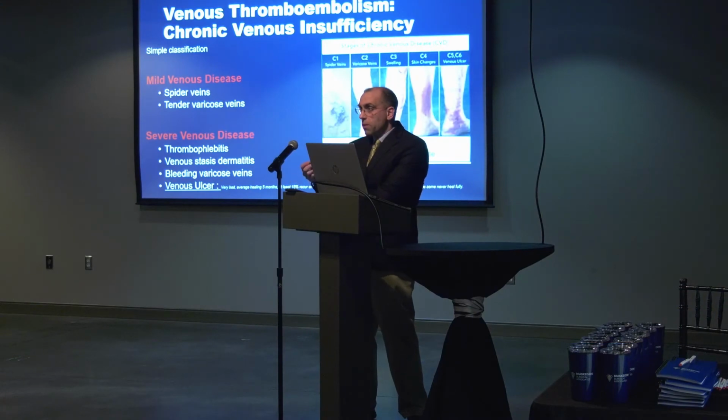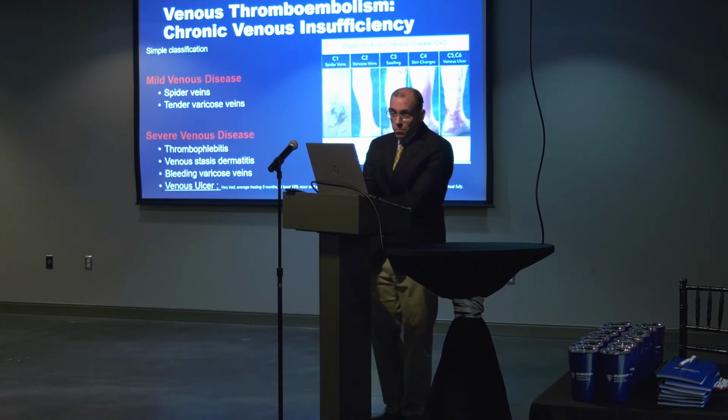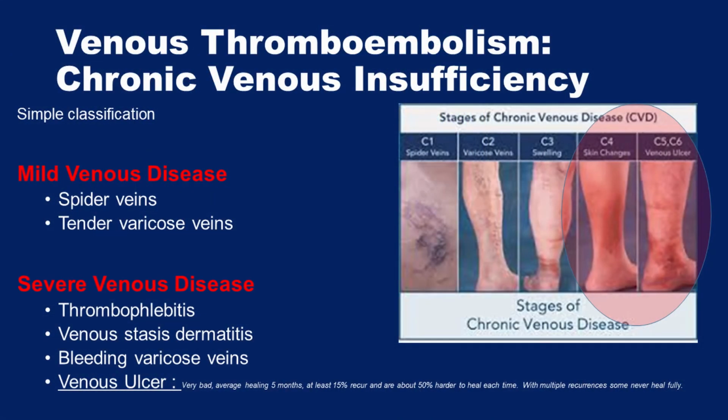Many people tend to think of these as just vein problems, but they can cause substantial morbidity, sometimes even leading to disability. We tend to screen and treat venous ulcers aggressively because every time you have a venous ulcer, you have about a 50% chance of it recurring, and it needs to be treated. Oftentimes, we can get these patients healed, though with subsequent attacks, usually they have a slower healing.